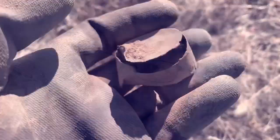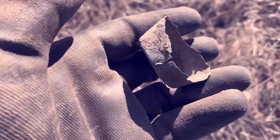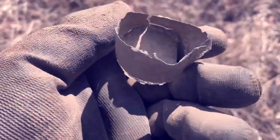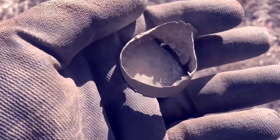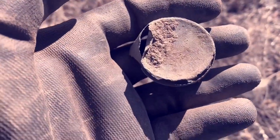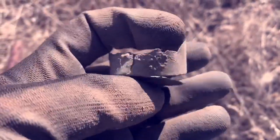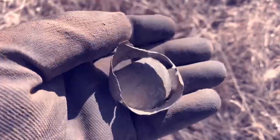I have no idea what it is, but I'm pretty sure it's not going to survive the day because it's very fragile. I'll show it to you. We'll just get some pictures of it, and if it gets demolished, well, I guess that's just the way it goes. It's a cap of some sort or bottom of a container. It's made of brass. You can see the green, but it's really, really fragile. So I don't know if that's going to survive today. Taking some pictures of it. Well, I still have it.